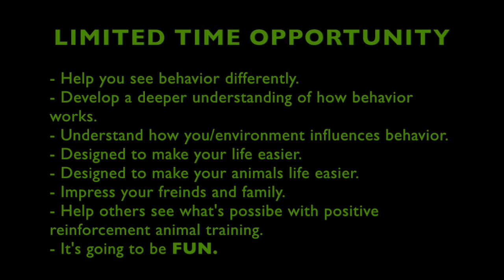When you get the behaviors that you want and your animals are doing them voluntarily and they're also having fun, it's a good feeling. It's going to be empowering for both you and your animals.